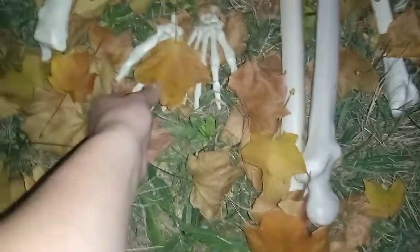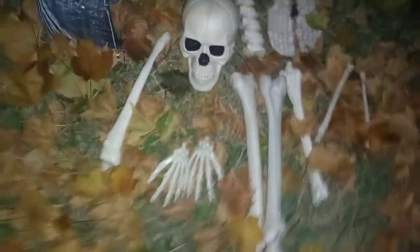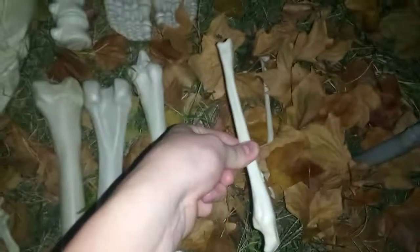Yes, because of all the skeleton bone parts, the head of the skull, the skeleton hands. And I'm not sure, is that your shin? I don't know. Let me know in the comments what kind of bone part that is. And there's some leg bones here, and I'm still not sure what that bone is right there. And there's another one I got right there. That's your spinal cord right there. Got a spinal cord bone and some feet for it as well.